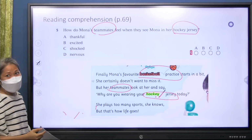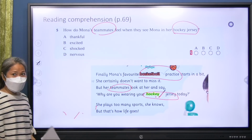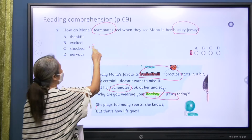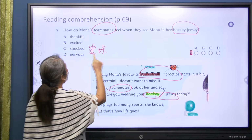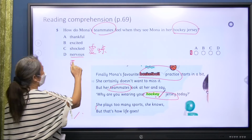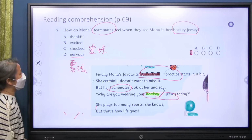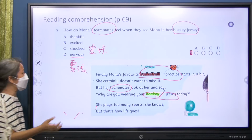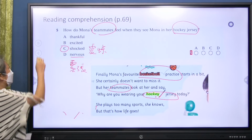Thankful, 感恩嚇. Excited, 刺激興奮. Is it likely? Shocked. What does it mean? Shock in Chinese. Right? And how about nervous? What does it mean? So, which one? Okay, she is wearing the wrong jersey. So if you were her teammate, you may feel shocked. Okay.